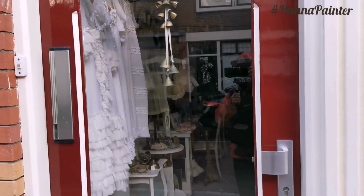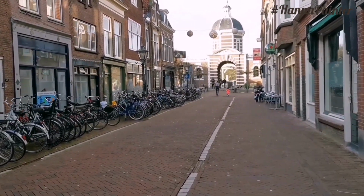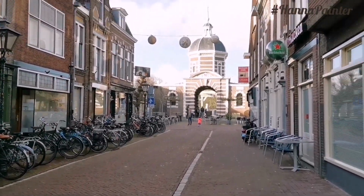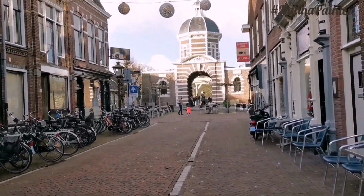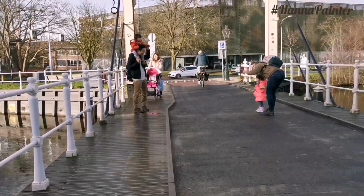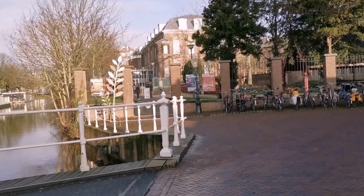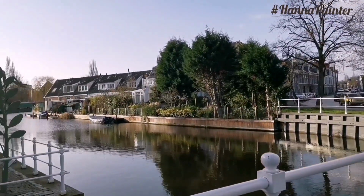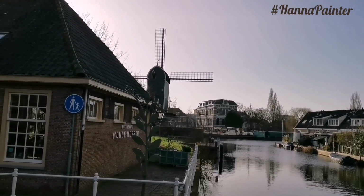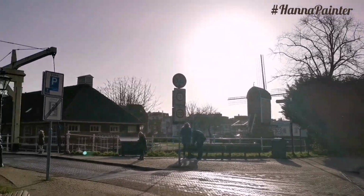And they have clothes for them. Cute. How impressive, how many bicycles there are. At the museum of people, maybe we are going to take a look there later. Oh, look there, you have a windmill. An ancient windmill. Beautiful. Wow, today is a beautiful day. You see the sun is shining.